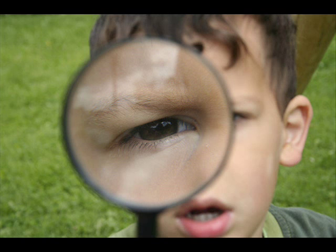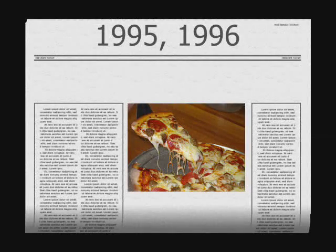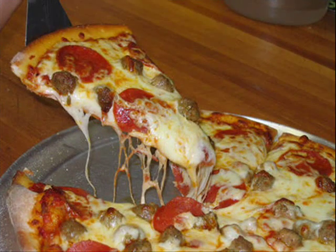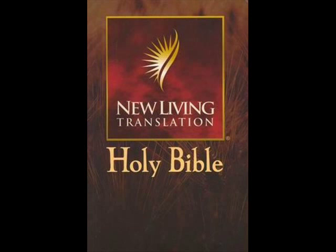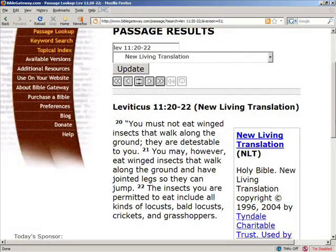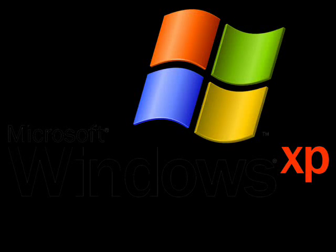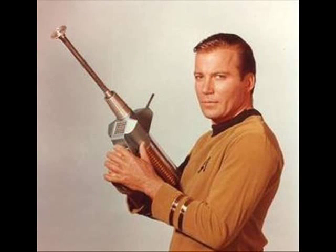Now, prepare for the shock. 2 new translations, published in 1995 and 96, removed the 4-leg section from the verses altogether. Don't you believe me? They're the Contemporary English Version and the New Living Translation. Nice covers, eh? Add emphasis to the words contemporary and new. You see, they update the Bible every once in a while to make sure it stays in line with new discoveries.